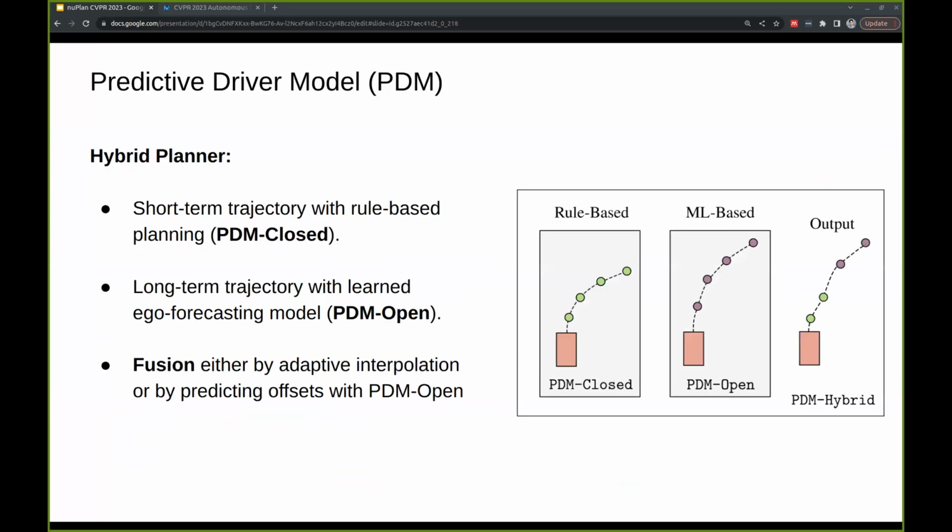So that's why we decided to pursue a hybrid approach, relying on two separate planners. The first is our PDM-Closed planner, which is responsible for planning the short-term trajectory based on a rule-based planning approach. And the second is an ego forecasting learned planning approach, which we call PDM-Open.